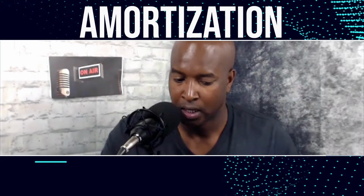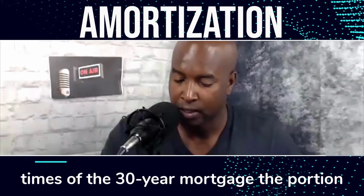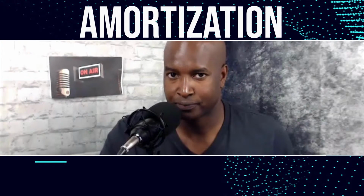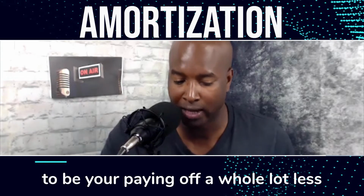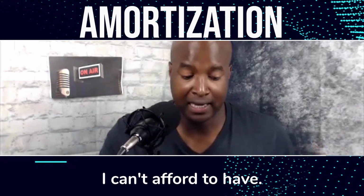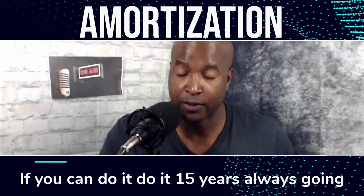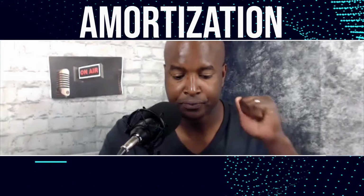Big difference. While the payment is roughly 1.5 times that of the 30-year mortgage, the portion directed towards the principal is approximately 3 times higher than that of a 30-year mortgage. So you can see how beneficial this is going to be. You're paying a whole lot less interest if you go 15-year. The only challenge for a lot of people is, I can't afford to have that commitment of a 15-year mortgage payment because it's just too high. But if you can do it, do it. 15 years is always going to be a better option for you long term than a 30-year.